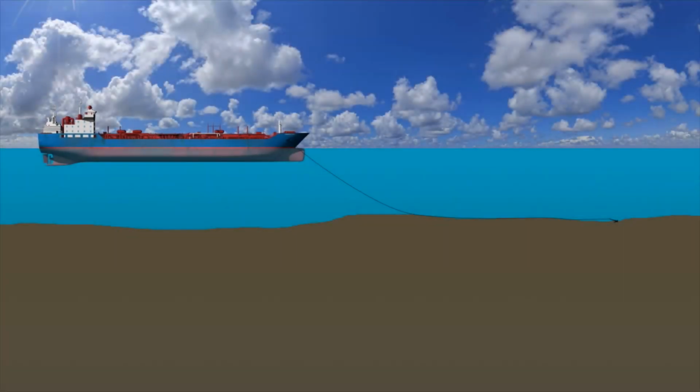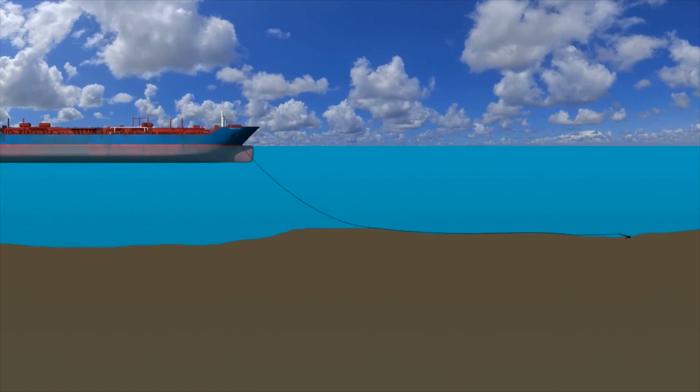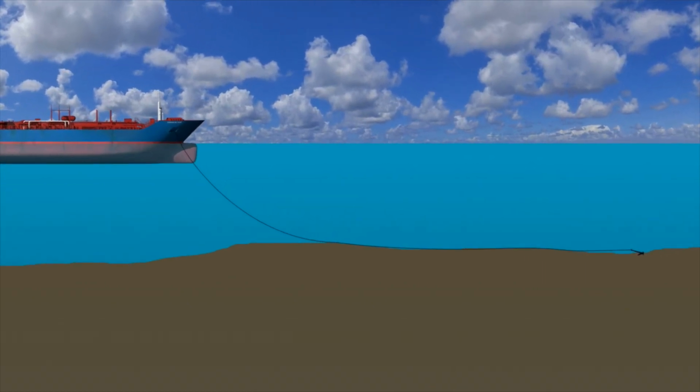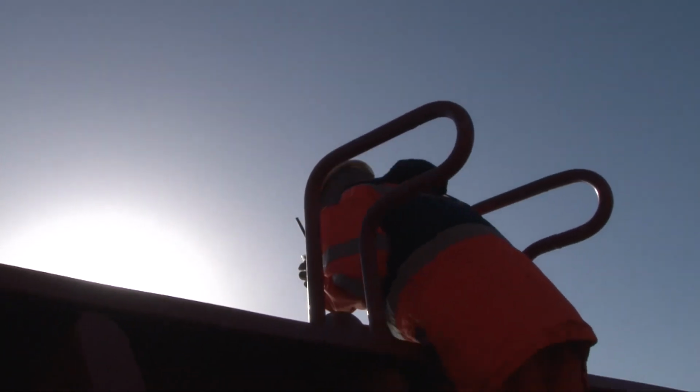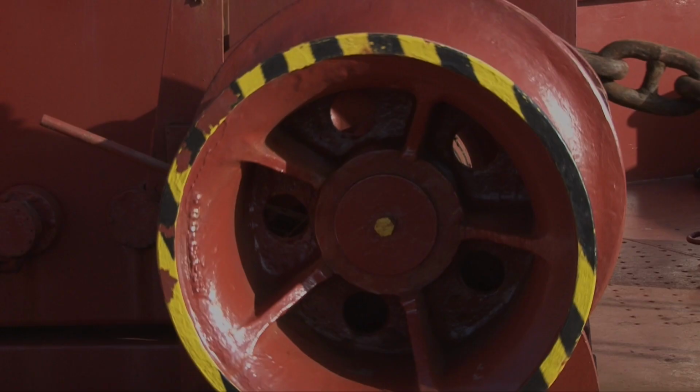Good practice is to maneuver the ship towards the anchor to minimize the tension in the chain. Close cooperation between the bridge and the deck team monitoring the strain in the chain is essential, especially if the waves and ship motions pick up. The key is to limit the strain on the chain using good seamanship.